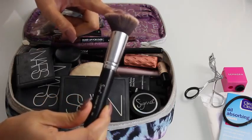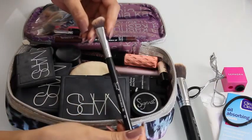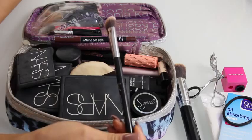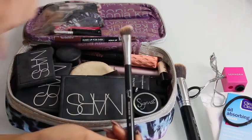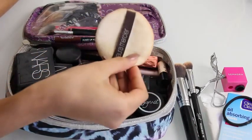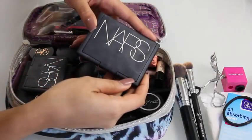And because I am going to be gone for a couple of days, I do have another foundation brush to use as well. And I like to use this to blend out my concealer and also sometimes apply eyeshadow primers. Since I have nails, it's really hard sometimes to dig into products, so I prefer to use a brush instead. And I have a little powder puff from Laura Mercier. And with that is my foundation powder.